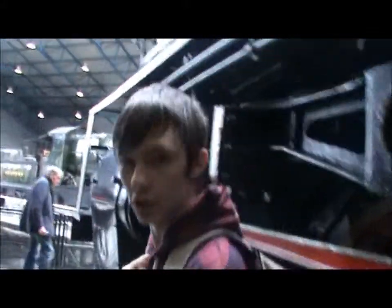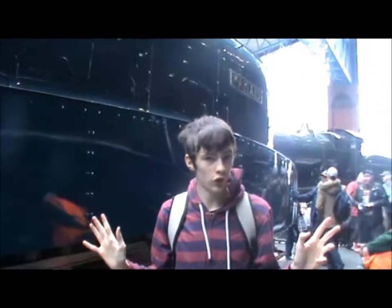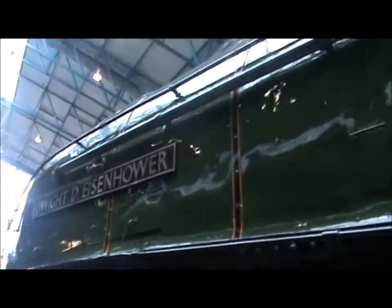Amazing. Now, what we're seeing here is probably a sight that's never going to be seen in preservation after Mallard 75. We've got two A4s next to each other. Number 4468 Mallard, and this one has come over from America.